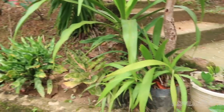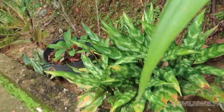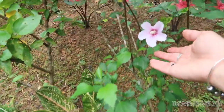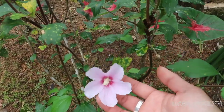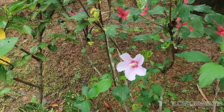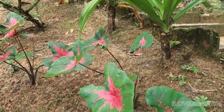Now, I also want to take note of what's going on here. So we have more Chinese evergreen. So pretty. Look at this little hibiscus. I've never seen a hibiscus this tiny and small before. So pretty. Caladiums are also something that I've been seeing all around the Philippines, so that's pretty to see here growing.